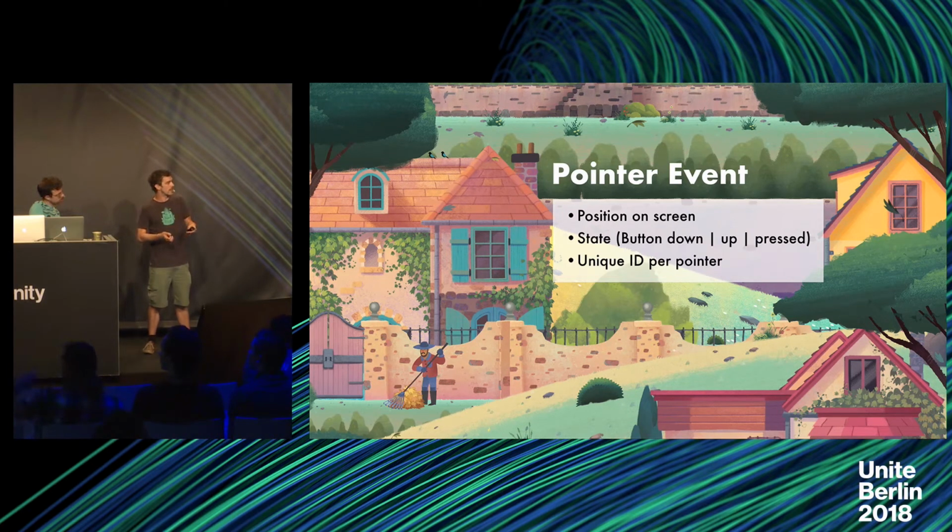How the system works is it analyzes your actions with the pointers. It generates a pointer event and sends that to your callback functions. These pointer events provide you with the position on the screen where the interaction happened. Each pointer has a unique ID so that you don't mix the two. Like if there are two happening at the same time, you know those two separate ones. And from the context of what function is called, and also from the other fields the pointer event struct provides, you can know if the pointer was pressed, or it was just pressed, or just released.